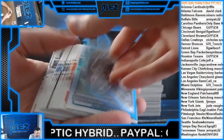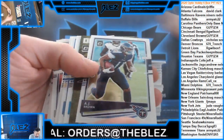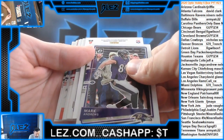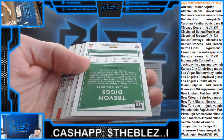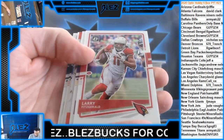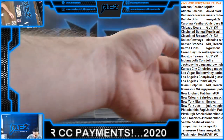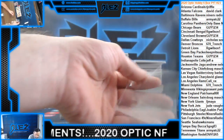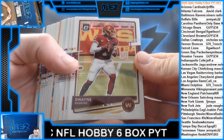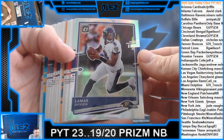Lynn Bowden, 299 off the gun. The Raiders. Rigor. D. Brown. Mark Andrews to 79. Trayvon Diggs. Velocity. T. Higgins, elite. Del Pitt. Lamb. Jack Hollow for the Ravens. Goes to Niners.